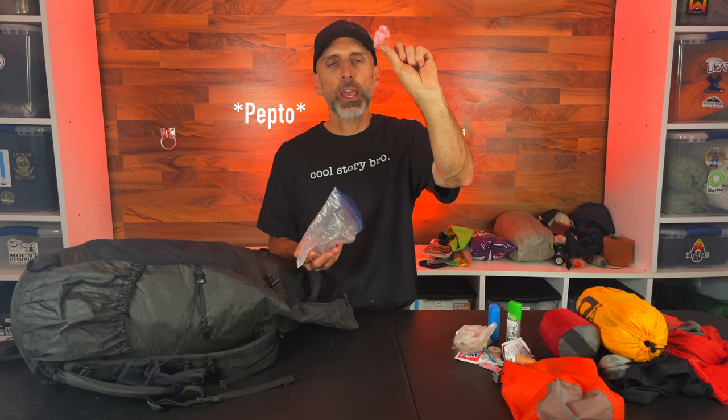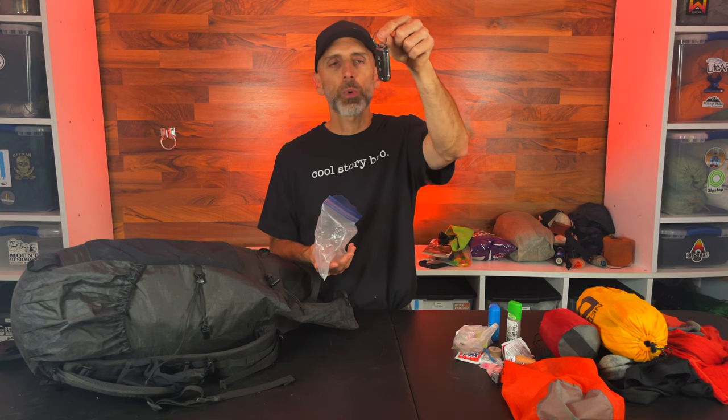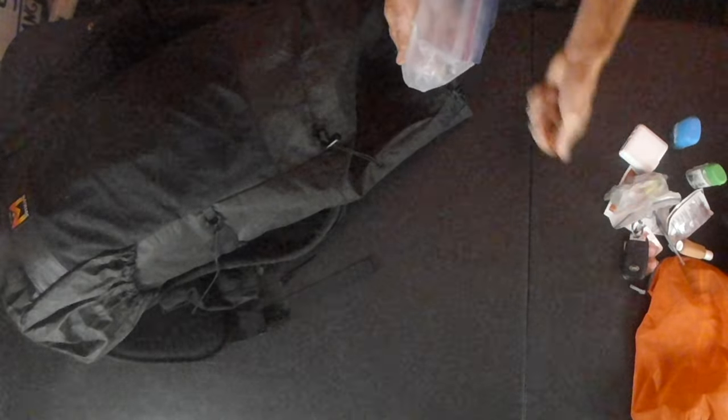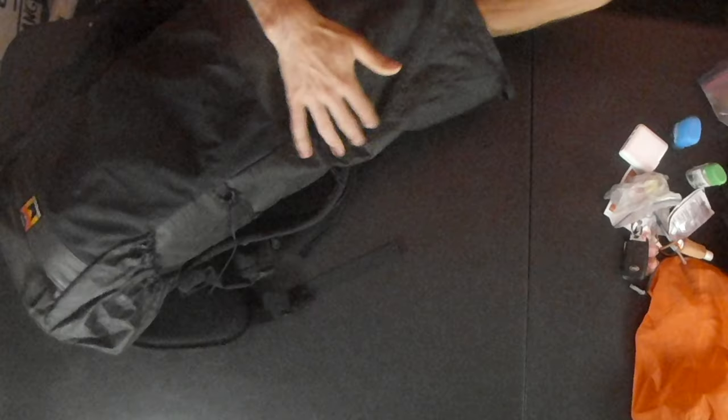I have some, they're basically like Tums tabs. If I get upset stomach, I can take a couple of those. That's where I will keep my car key. And a couple different sizes of little carabiners, just extra. You never know when you're gonna need those.